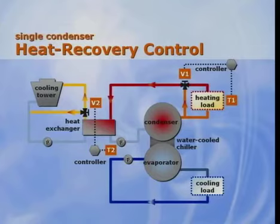Next, we'll consider the control to operate the chiller in a heat recovery mode. During cold outdoor temperatures that would lower the condenser water temperature too far to allow heat recovery, the diverting valve in the cooling tower loop, V2, modulates to maintain the condenser entering water temperature, T2. Once the valve is wide open, the T2 signal is used to control the cooling tower fan to maintain the desired condenser entering water temperature.